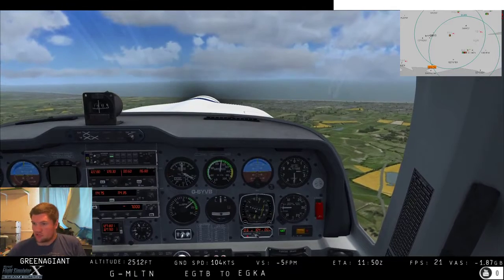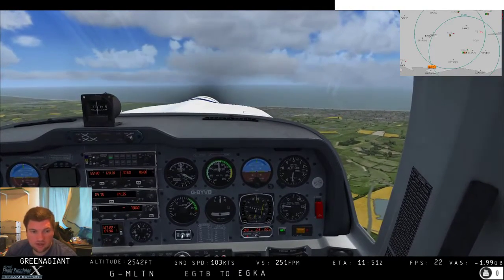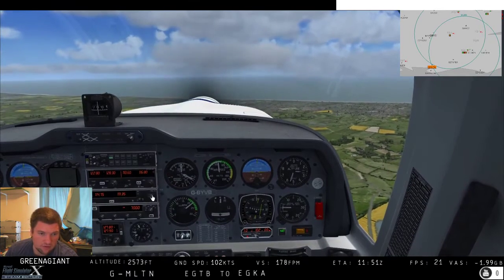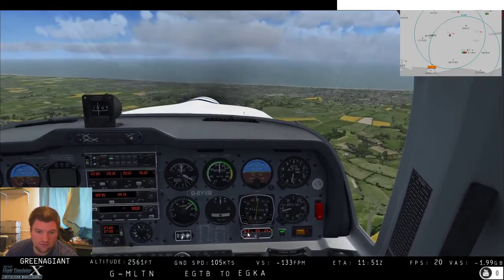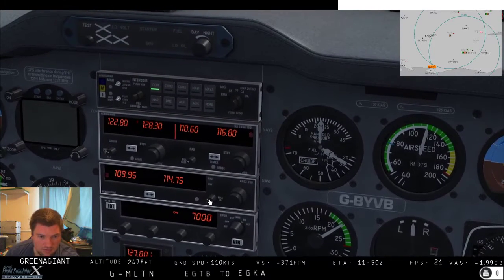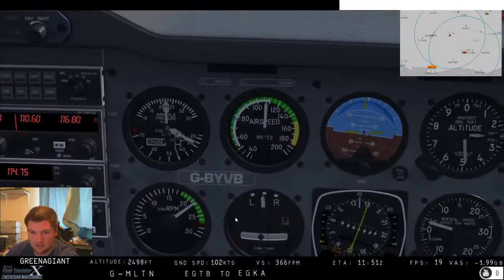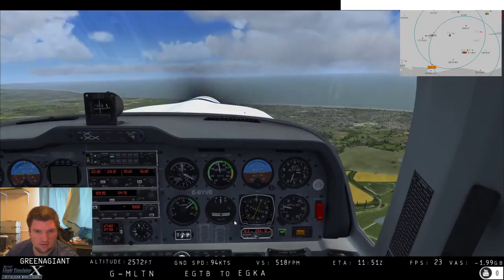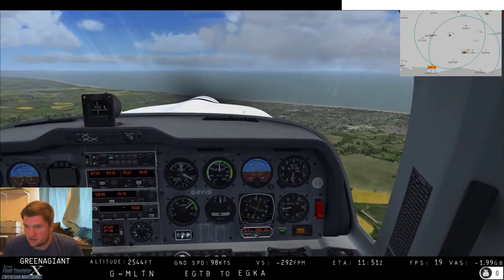Now then, Shoreham does have a DME. Oh, it has an NDB as well. I didn't realise it had an NDB. But the DME is on 109.95. So that'll tell us how far away from Shoreham we are, 17 miles. And how do I do the ADF on here? Can I do an ADF? Does this even have an ADF for NDBs? No, it does not. Ha! Did not realise that. Right, well, we'll have to do another lesson then in a Cessna, so I can show you the NDB side of things.